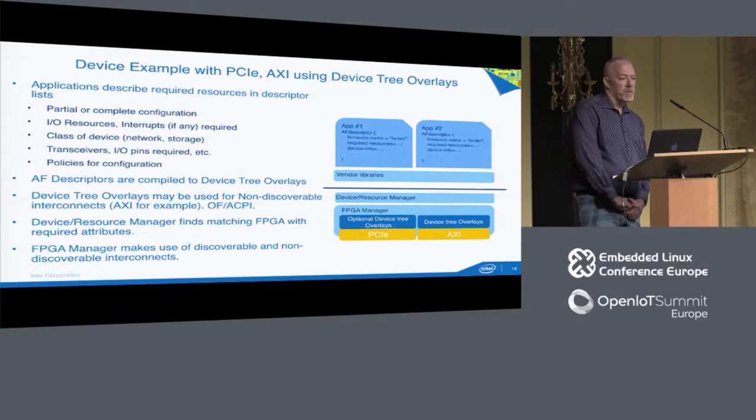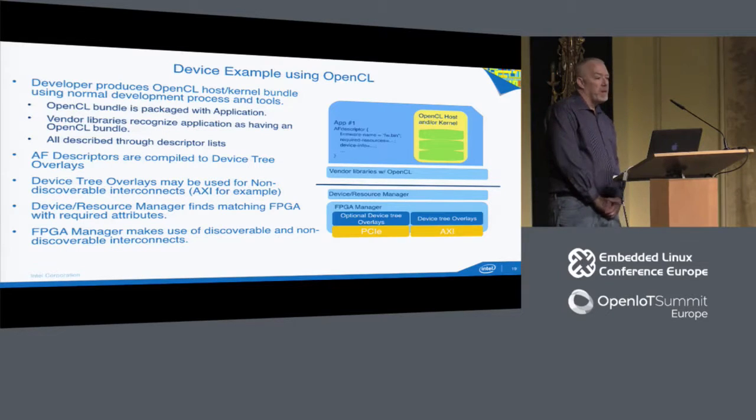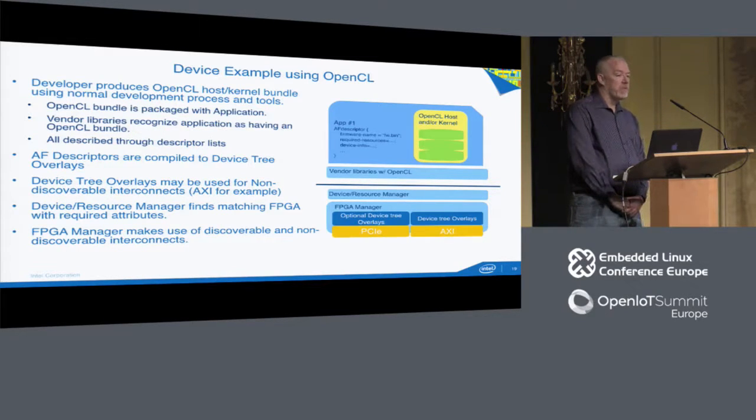Yeah, those are two very good questions. So for the first question, that was a really nice segue into the next slide. We view OpenCL as embedded within this particular framework. So OpenCL would be described as a package that would be described by the AF descriptor. One thing we didn't mention is CUDA. CUDA could be treated the same way. But again, as I mentioned early in the presentation, many of these things are concepts at this point in time. So the details have not been quite worked out.